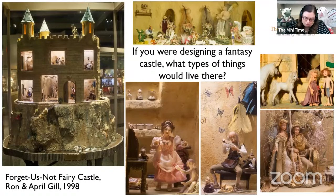Some miniatures might be spooky or a little scary, but others create imaginary fantasy worlds with very detailed stories. This is the Forget Us Not Castle, which rises out of the lake, according to the legends, only once per year and stands majestically for a single day, visible only to those who have fairy vision. If you were going to create a fairy castle or a fantasy castle, what types of things would you have live there? Take a minute and type a few of those in the chat.